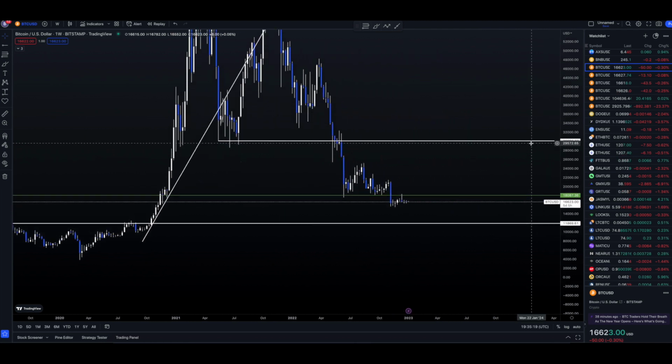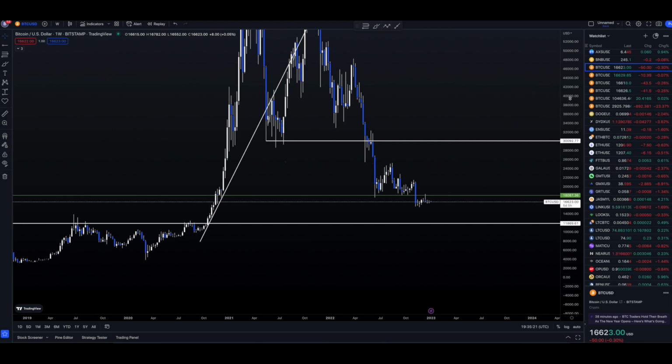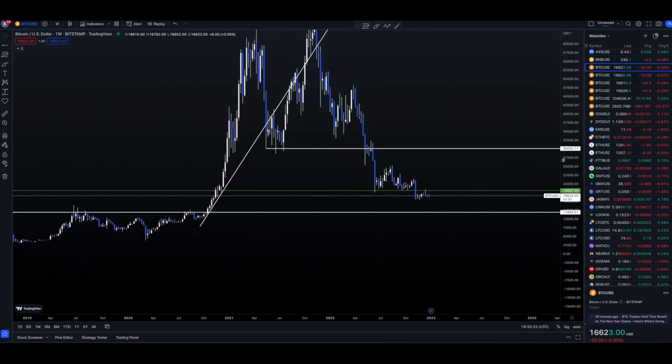It really depends. Now is definitely the time to start dollar cost averaging in. Don't be afraid to just, even if it goes down to 14K, 12K, put in a couple hundred dollars a week or whatever you can afford to invest, because over time we're definitely going to get back above this 30K region. I mean, yeah, we might go lower, but we will see.